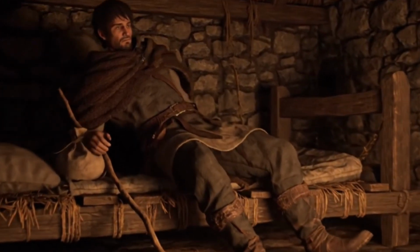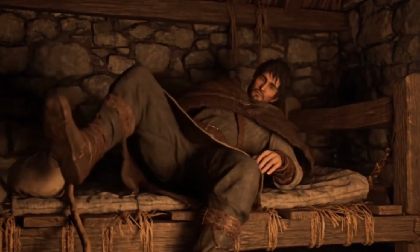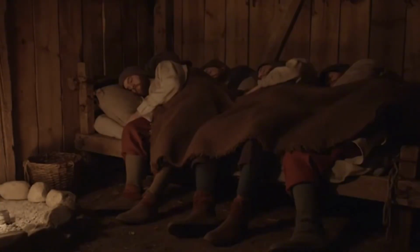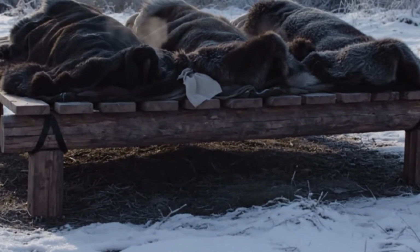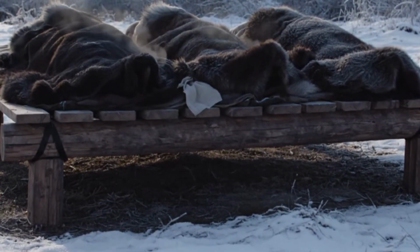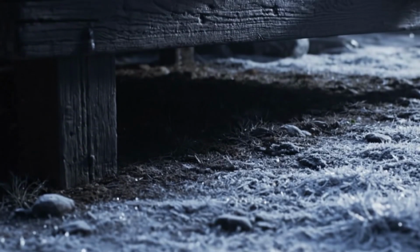That reclining angle, exactly 15 degrees, was not an accident. It helped warm air circulate and reduced cold air contact. Modern studies of reconstructed medieval beds show that this position reduced heat loss by up to 30% compared to lying flat. And the height, precisely 18 inches off the floor. Why? Because cold air settles low. Raising the platform meant sleeping above the frost line and closer to the heat rising from any livestock below.